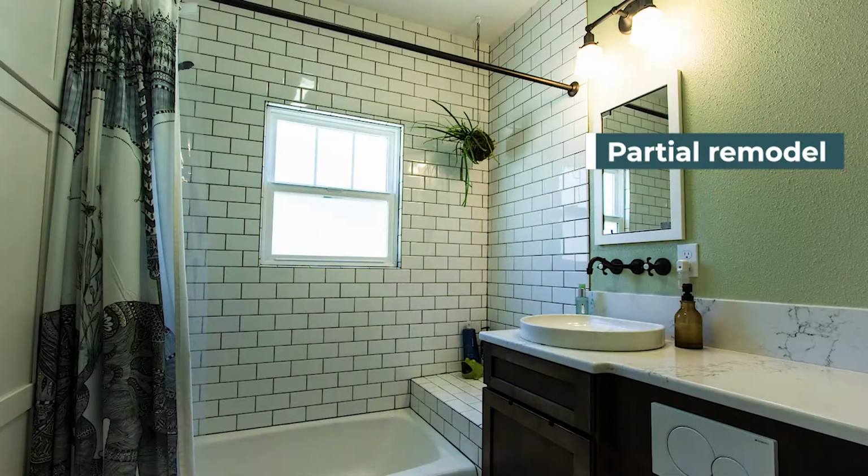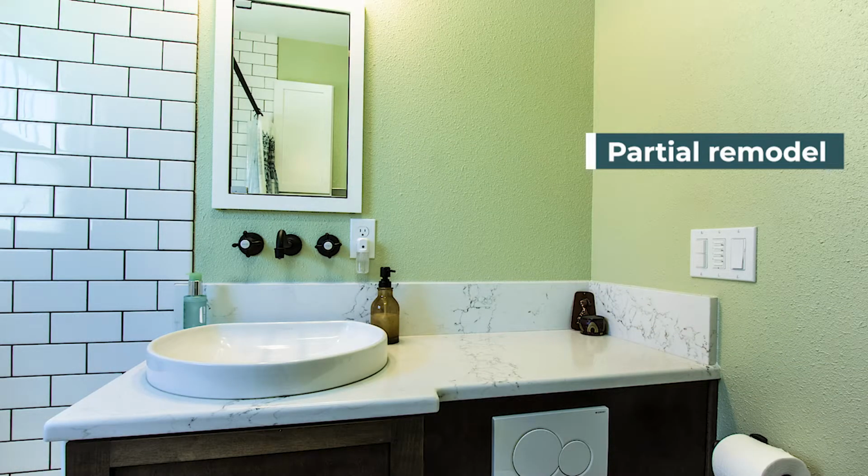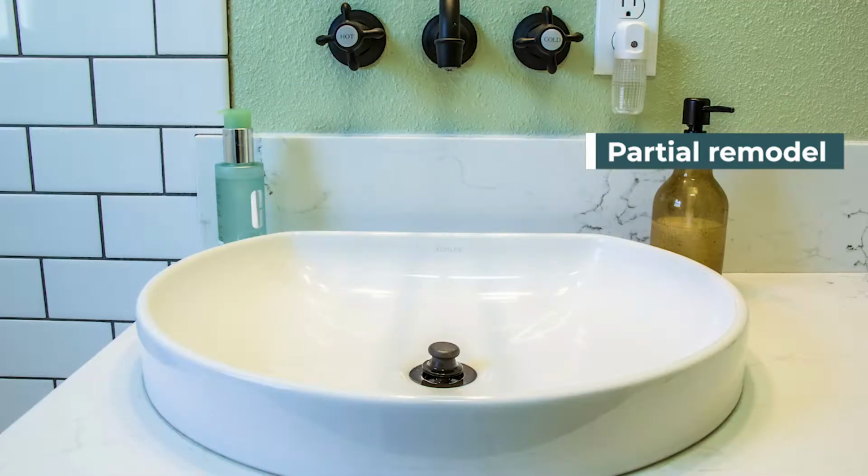So first step is to really think through and determine your scope. There's three categories of scope that I often find us thinking about. The first is a partial bathroom remodel. So you're tearing out the existing fiberglass shower, putting in a new custom tile shower. You're tearing out the existing vanity and mirror and lights, putting in a new vanity, countertop, mirror, lights.